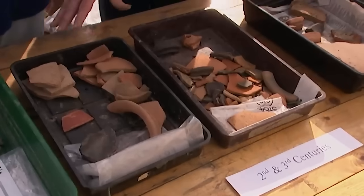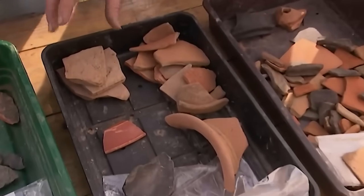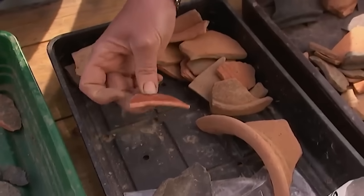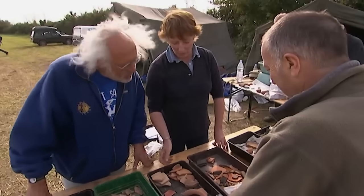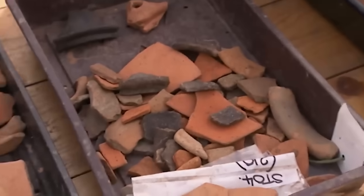Right. The stuff from Bridget's trench is completely different, isn't it? A completely different story, very Roman. We're getting exotica, we're getting imports from Spain, amphora, we're getting the fine tablewares, we're getting imports from Dorset, and we're getting all the local wares developing. What sort of date are we there? Second century, moving into the third, on this one.